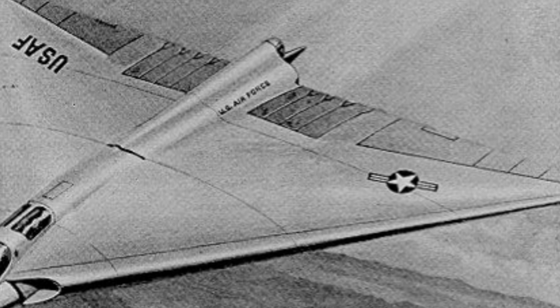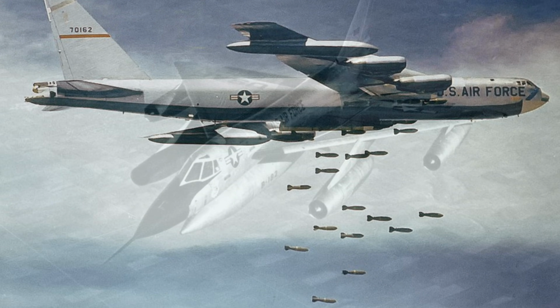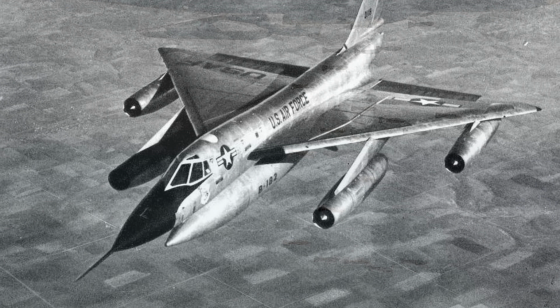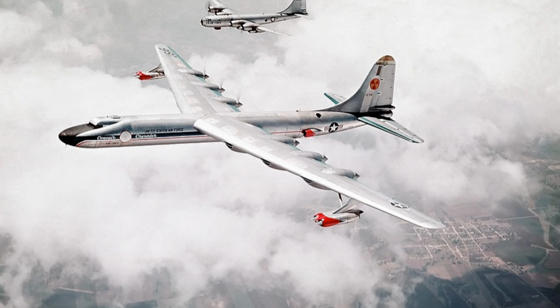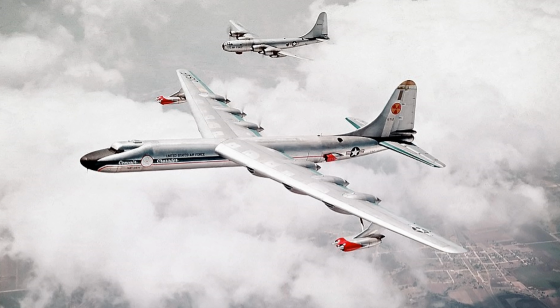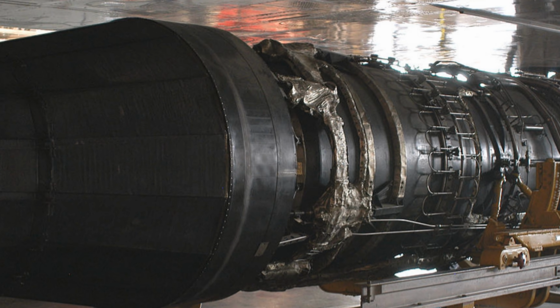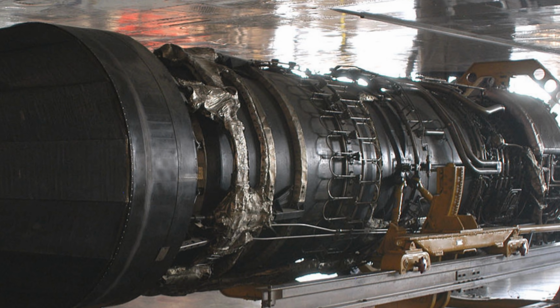The plane would need to have the range and payload of a B-52, but the speed of a B-58 Hustler. Two paths were pursued simultaneously. One tested the prospect of a nuclear-fueled aircraft. The other would press the boundaries of capabilities from a conventional engine.